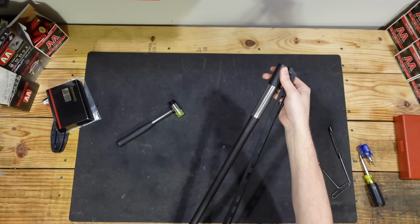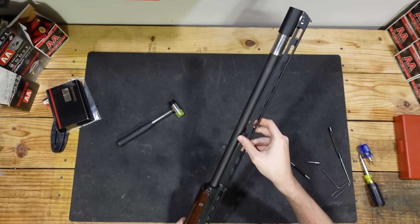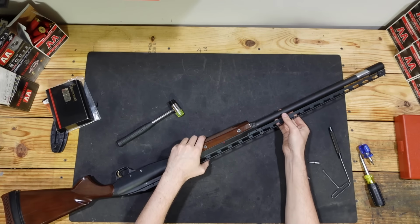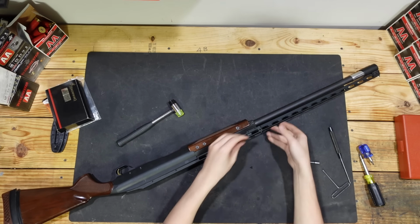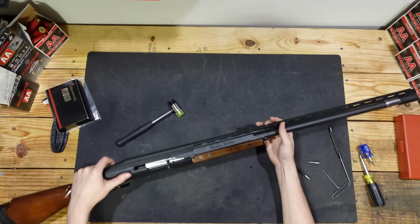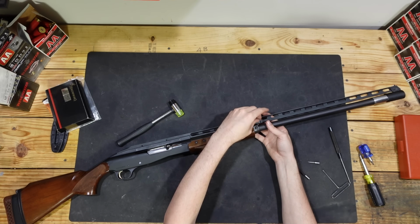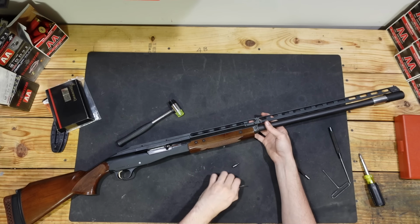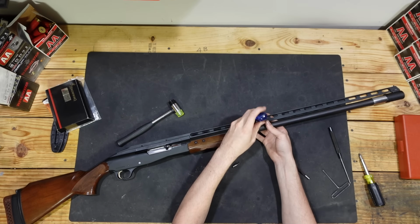And this is the easiest part of the whole thing. Pilot goes on in the front. There's just a little slot that you line up in the back. We will then take our barrel binding bolt, line it up there, roll this sucker over, stick the other end of the screw through there, one-handed switch out our screwdriver bits, and then get this sucker buttoned back up.